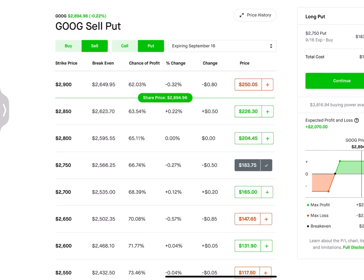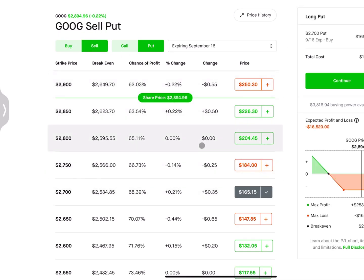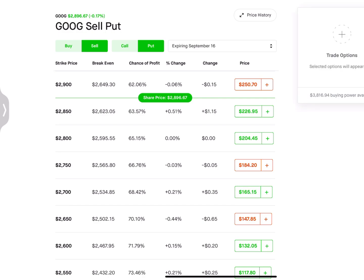trade. If you want to go even safer, you can buy a put at 2700 and sell a put right above that. Now Google would have to fall about 5.7% for you to start to lose money. But again, you have until September 16th for this trade to really play out and move back above the negative 5%. Okay, so I know that's a lot of information, but these are just a couple of companies that I would definitely take a look at.